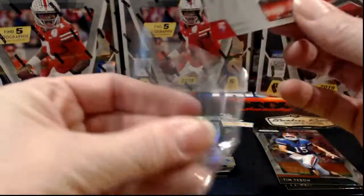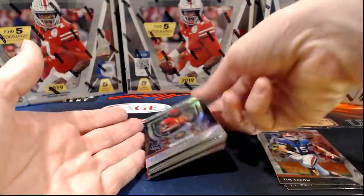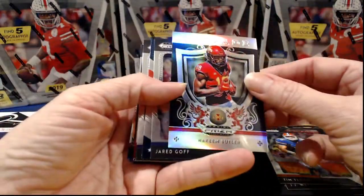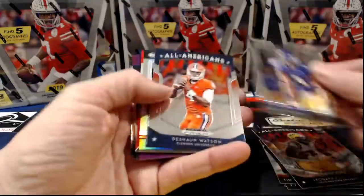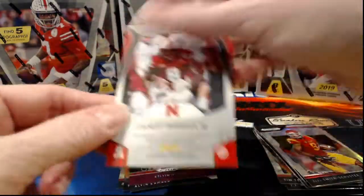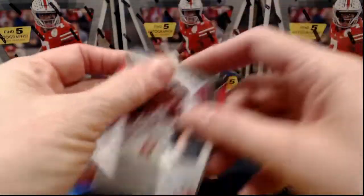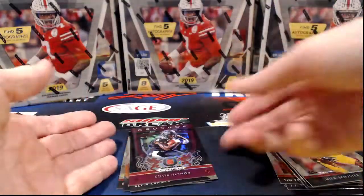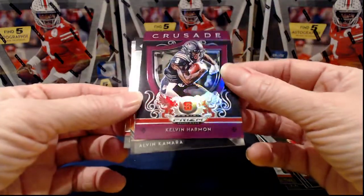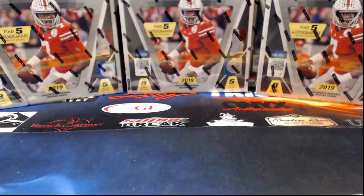Johnny Dixon for the D's comes out. And what else do we have waiting for us here? A little Juju Smith-Schuster refractor. There's Stanley Morgan Jr. for the M's. And a Crusade Kelvin Harmon. And there is box number 1.